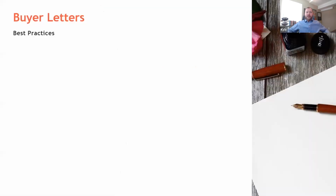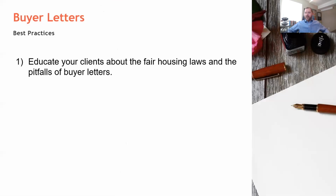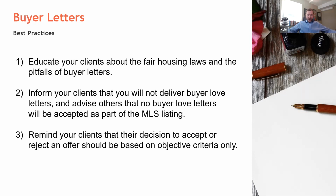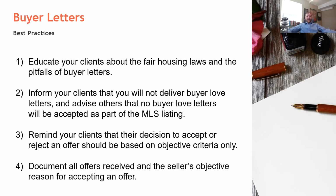So make sure you're educating your clients about the fair housing laws and the pitfalls of these letters. Inform your clients that you will not deliver buyer love letters, and advise others that no love letters will be accepted as a part of the MLS listing. And remind your clients that their decision to accept or reject an offer should be based on objective criteria only. So this is more of a disclosure, if you will.